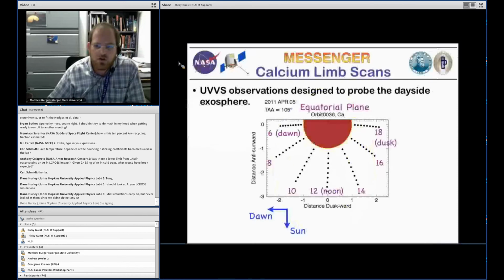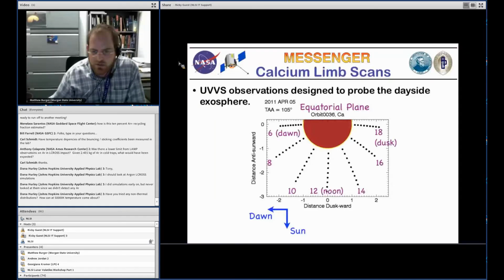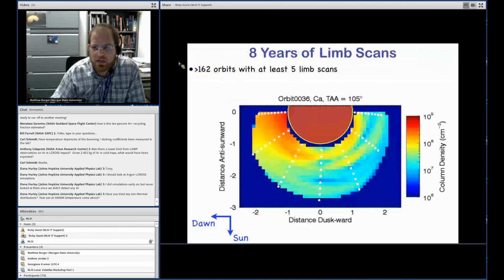Can you go to the next slide? It's not moving. Okay. Looking at the projections of those lines of sight in the equatorial plane, we get profiles that look like this, and I can use the data and interpolate between them, next slide, please, to get an image. As you can see in this image, you can't believe any of the small-scale longitudinal local time variations, but the large-scale structure is clear that there's this strong dawn source of calcium.